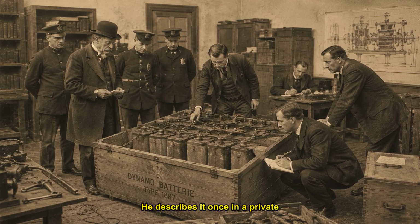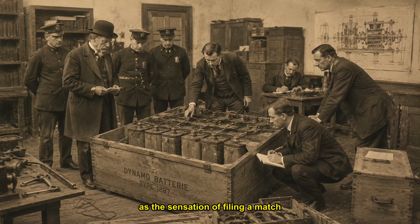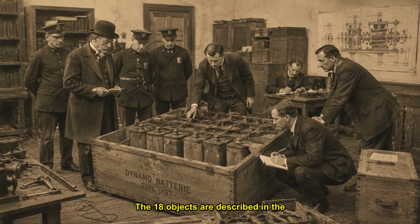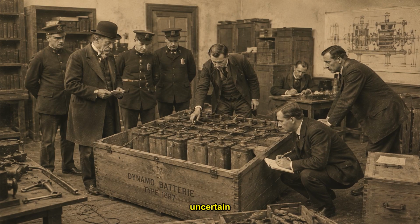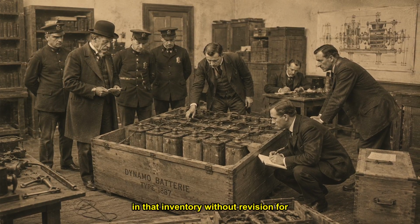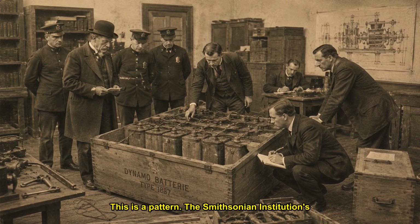He describes it once, in a private letter written in 1977 to a colleague at the University of Calcutta, as the sensation of filing a match report in which no one will confirm that the match took place. The 18 objects are described in the Patna Museum's current inventory as objects of uncertain manufacture. The phrase "uncertain manufacture" has appeared in that inventory without revision for 43 years. This is not coincidence. This is a pattern.